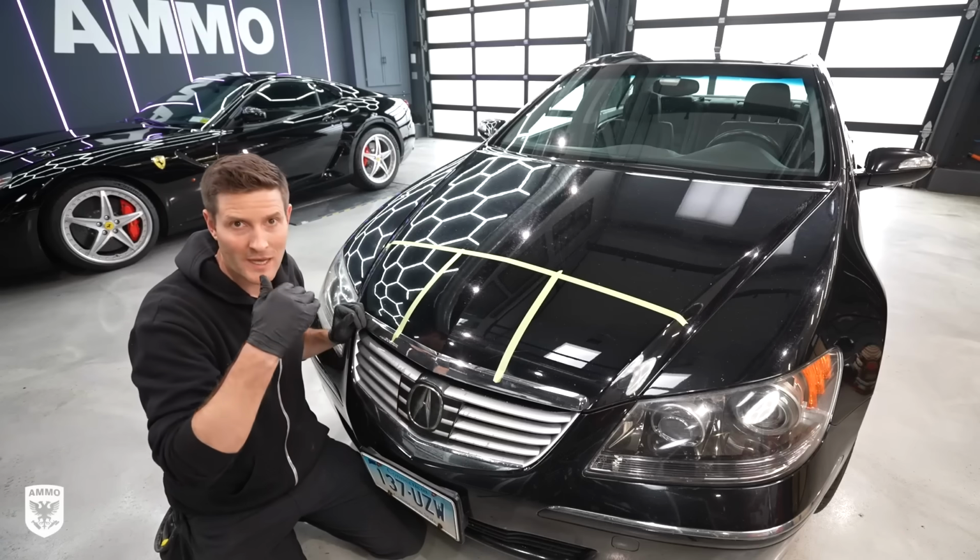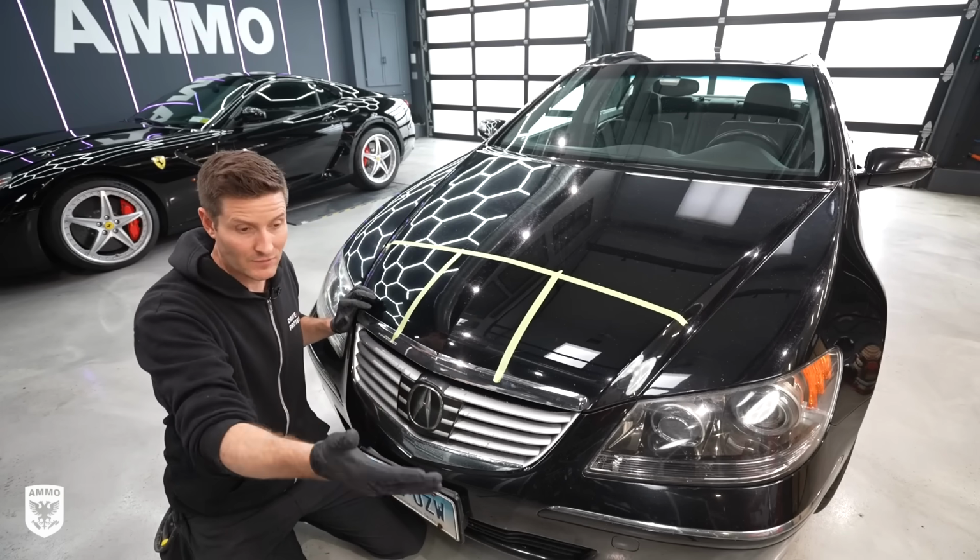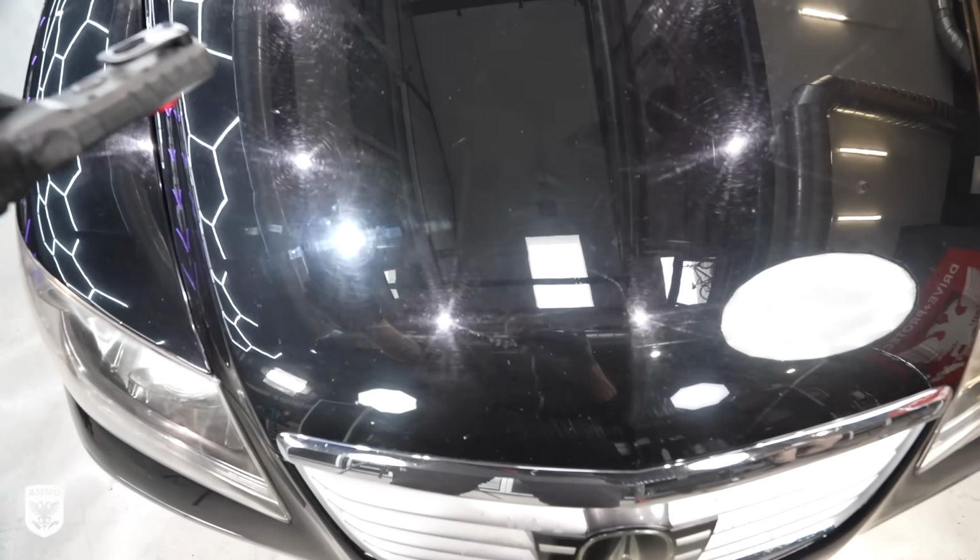So much so that I do think you're gonna be penalized for having the condition this bad. Most likely this has been run through automatic car wash multiple times a year, et cetera, et cetera. And the condition, when you trade it in or you have somebody look at it, they're gonna go, wow, there's a lot of work that needs to be done.